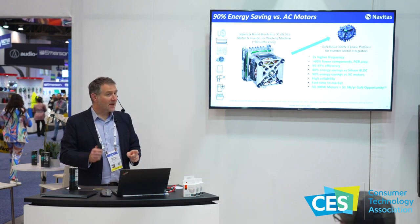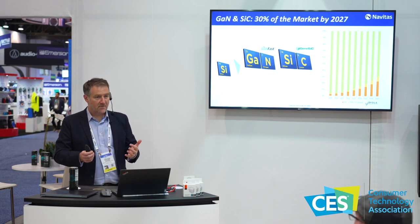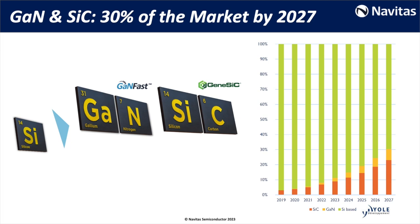Now, don't just take my word for it. There's a company called Yole that does analysis of the market. And right now, the transition from silicon to these new technologies, they estimate that by 2027, 30% of the silicon chips for processing power will be dead, replaced by gallium nitride silicon carbide. So this is a huge ramp in the market. Cell phone chargers, laptop chargers, electric vehicles, solar panels, all of this is where silicon is giving way to GaN and SiC.